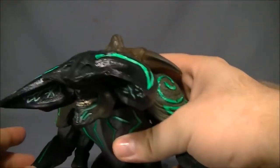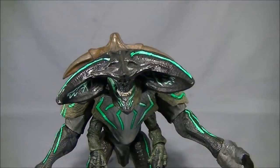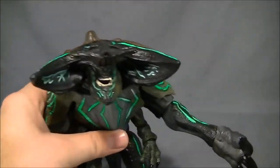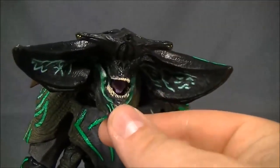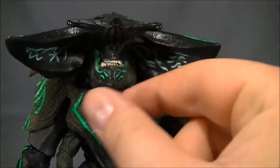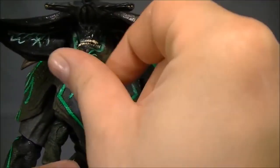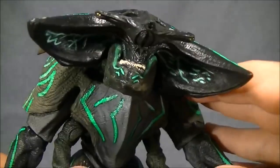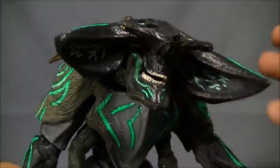So overall, in the detail department, I think they did a great job on this figure, and it looks like a very nice improvement over the Trespasser and the Knifehead. And then getting into his articulation, with his head here, you can open the mouth, it goes up and down. The only thing with mine is it seems kind of loose, so it wiggles a bit, so you can get it doing this little shifty look, but it stays in place pretty well. I just don't really want to mess with it all that much.